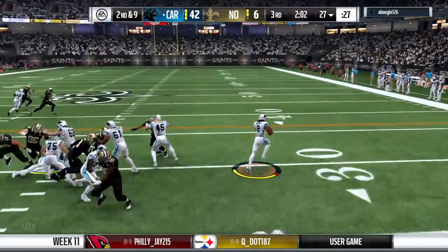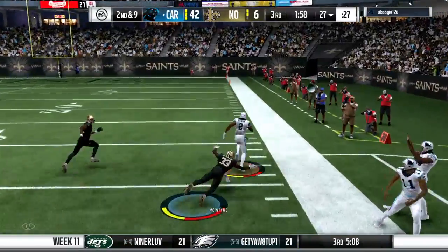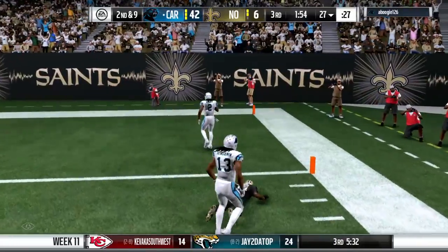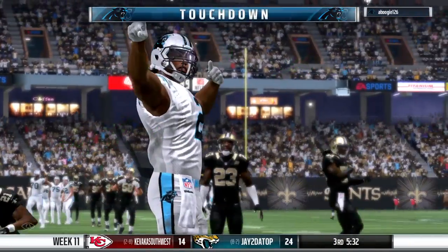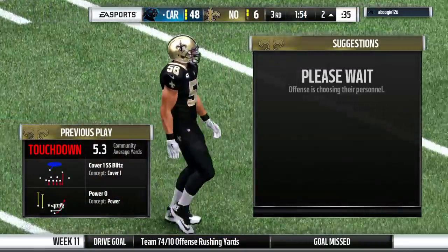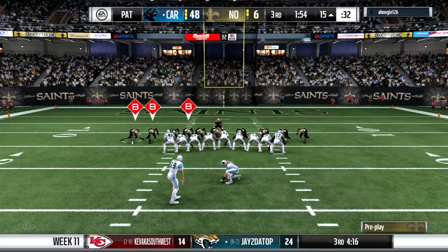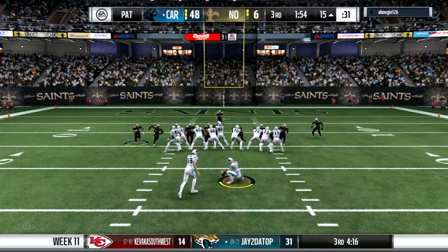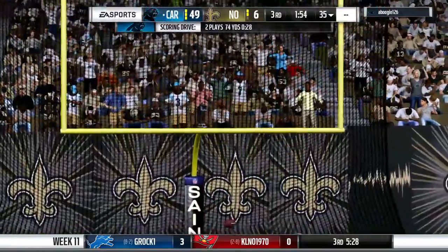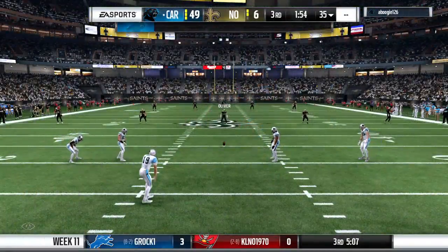Now a handoff to Henry. Room here to run. And a cutback to the sideline. Touchdown, Carolina. Derrick Henry, his 3rd touchdown of the game, number 16 on the season. And the Panthers have got it on cruise control. He keeps carrying the ball into the end zone, and in this one, he's sort of carrying the team on his back. He's the reason that they lead right now, no question about it.